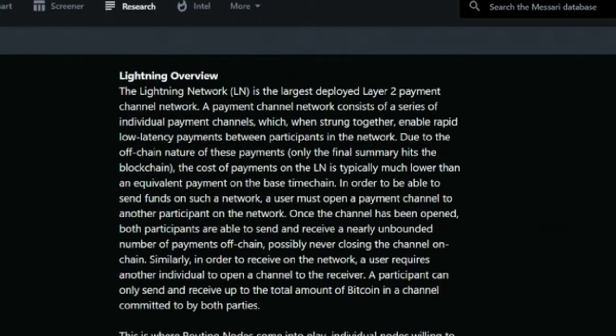Now, the Lightning Network is the largest deployed Layer 2 payment channel network. A payment channel network consists of a series of individual payment channels, which, when strung together, enable rapid, low-latency payments between participants in the network. Due to the off-chain nature of these payments, only the final summary hits the blockchain. The cost of payments on the Lightning Network is typically much lower than an equivalent payment on the base chain, i.e. Bitcoin.